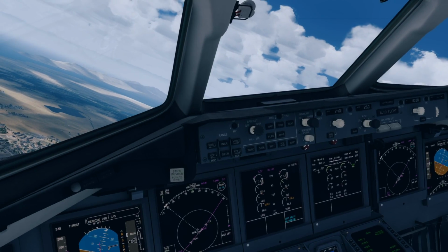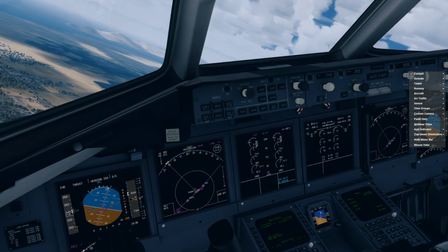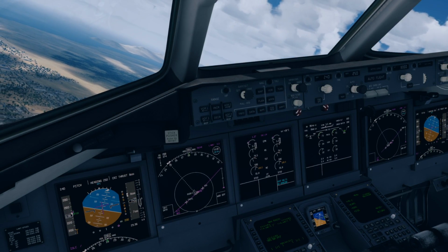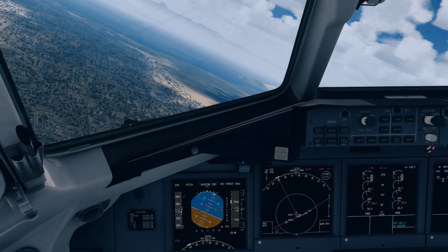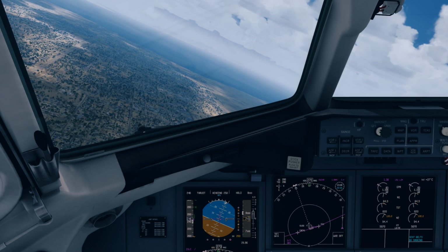This airplane needs a bit of work from the TFDI guys, but I'm sure it'll be great once they finish it off. Delta 785, Salt Lake Center, roger.